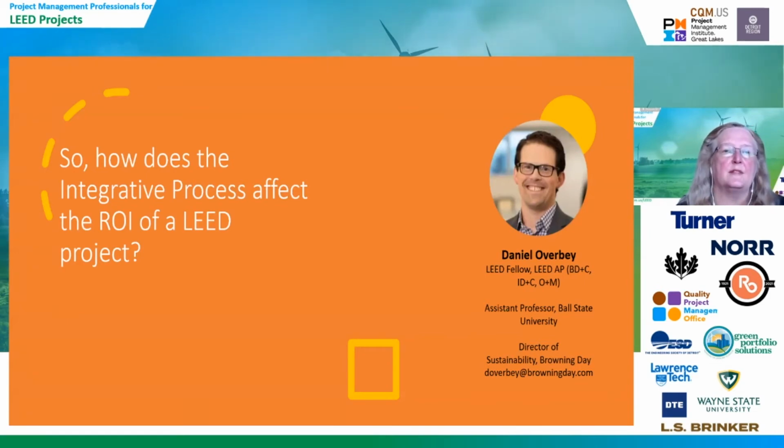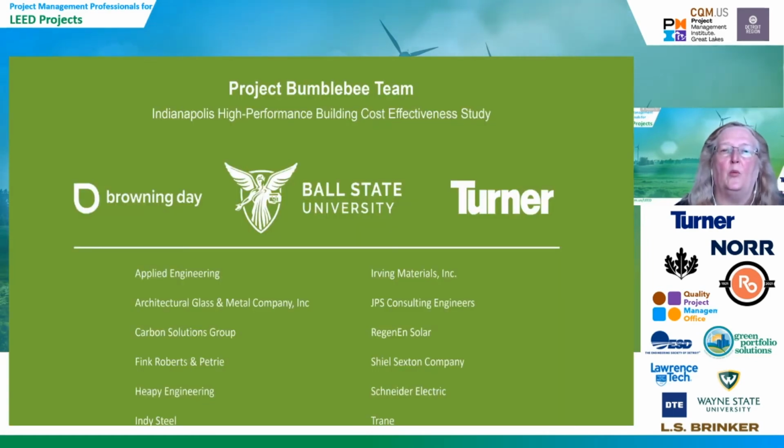So how does this integrated process affect the return on investment of a LEED project? I want to actually share with you some information that I gleaned from a presentation we did with USGBC recently. I was a moderator. Daniel Overby is a LEED fellow and a faculty member at Ball State University. And he was kind of tired of people coming up to him and saying, well, it costs so much money, LEED is so expensive. So what he did is he got together with Turner, sorry, and this is a shout out to Harold, just had to get you out there, and with students from Ball State University. The company that he works for in his day job is Browning Day. And they basically did an analysis of a building in Indiana.